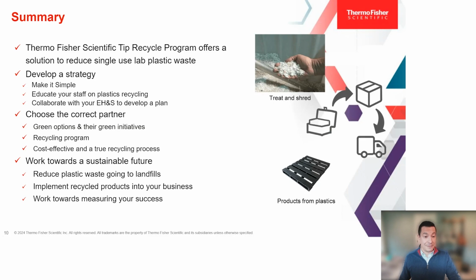Don't forget to take the time to educate your staff. That could be really important to let them know the key initiatives that the organization has and how we're going to focus on hitting those goals themselves. And lastly, collaborate with your EH&S team to help develop a plan on how your organization is going to help reduce plastic waste and recycle.